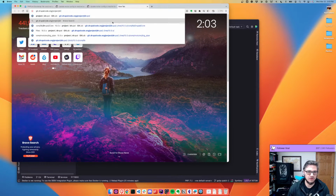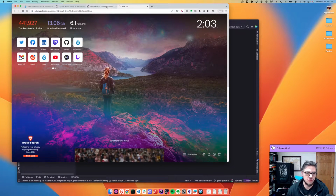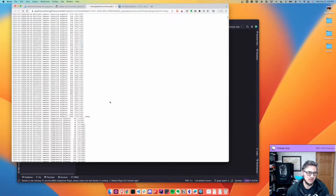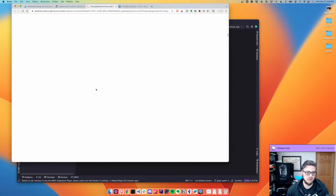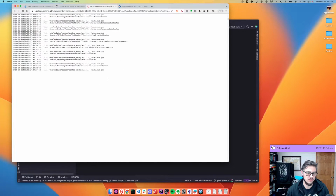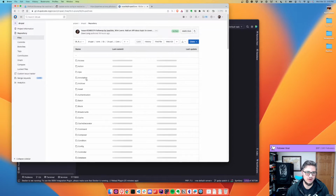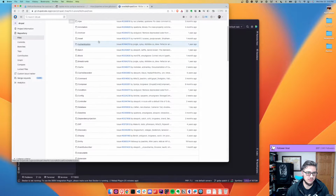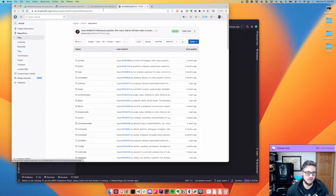So let me load up the code really quick and show what's happening. I cannot get these logs to show up. View the raw logs. Let's scroll down. It's still loading. I'll wait for that to run. But while we're in Drupal core, this is too far up. Let's go back a minute.